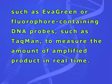Quantitative PCR methods use fluorescent dyes such as EvaGreen, or fluorophore-containing DNA probes such as TaqMan, to measure the amount of amplified product in real time. It is also sometimes abbreviated to RT-PCR, which means real-time polymerase chain reaction, but this abbreviation should be used only for reverse transcription PCR.